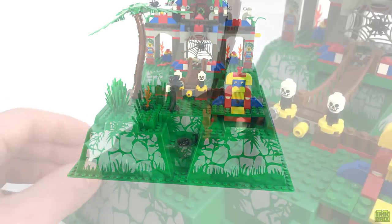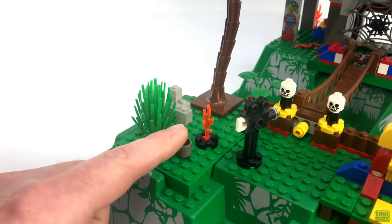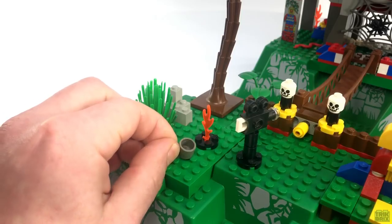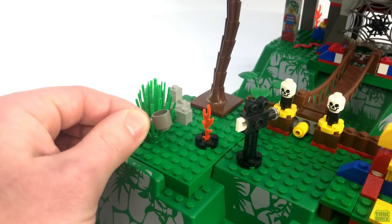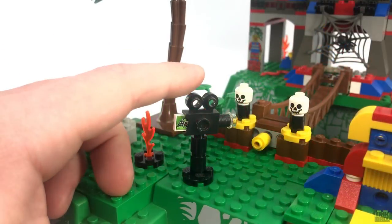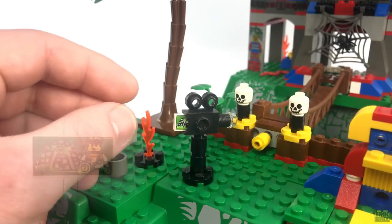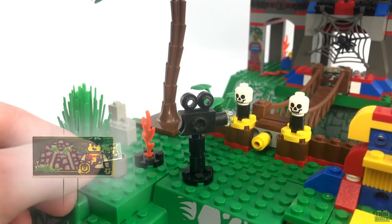hero's campsite. Here we'll find a prickly bush next to a small rock formation, as well as a campfire, and yet another set exclusive piece, this dark gray cooking pot. It's kinda hard to believe this never got released in any other set. Miss Gale Storm's camera is also here, ready to film all the action, and of course, it's loaded with the printed film tile we've seen several times before.